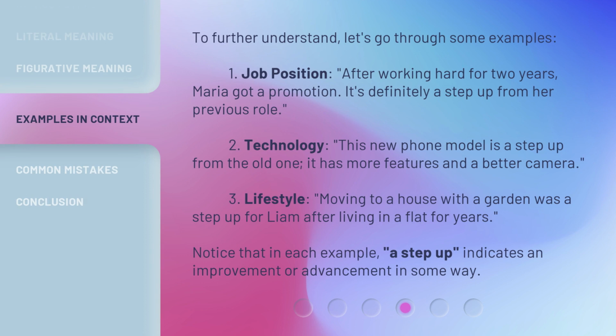To further understand, let's go through some examples. 1. Job position. After working hard for 2 years, Maria got a promotion. It's definitely a step up from her previous role. 2. Technology. This new phone model is a step up from the old one. It has more features and a better camera.